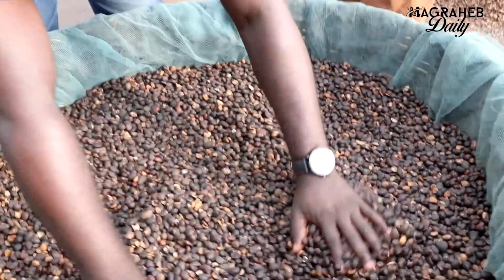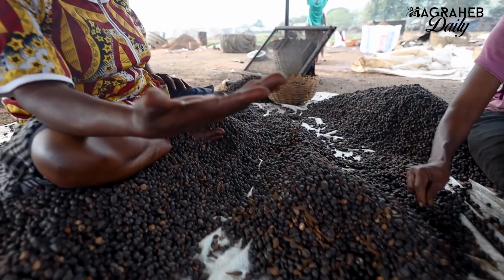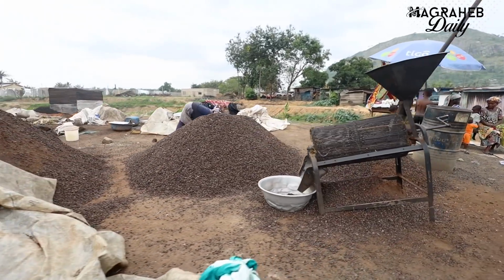After the crushing process, they proceed to the next stage of separating the kernel from the unwanted chaff, and that takes a lot of time. So they do some by hand, by sieving, and they also have some machine that helps them in that process.